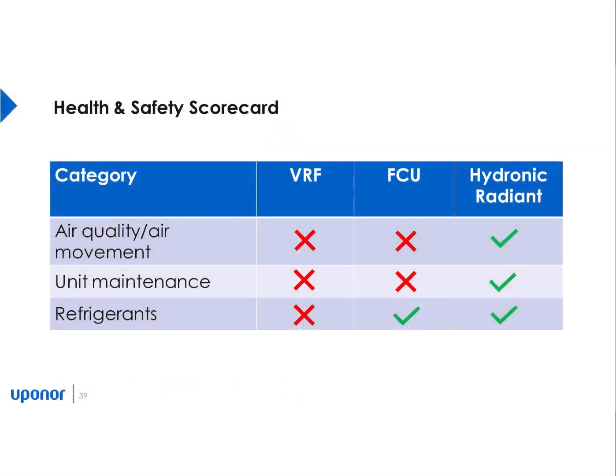Based on the minimal amount of air movement and ensuing ability to clean the surfaces, the minimal amount of maintenance required, and the lack of excessive amounts of refrigerants used, hydronic radiant systems check the box as the best option for health and safety, and radiant comes out on top.